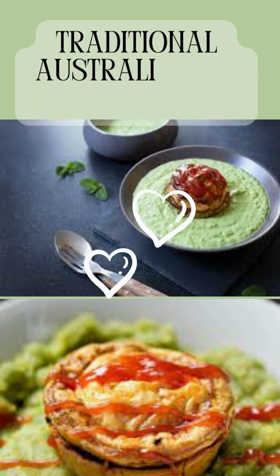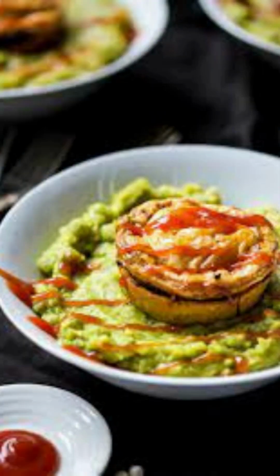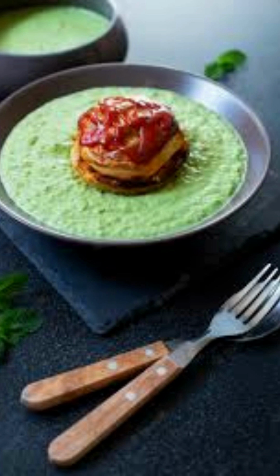The pie floater is an Australian dish which is essentially a quality meat pie turned upside down in a bowl, then topped with a ladle of hot and preferably thick pea and ham soup. It's that simple. Usually garnished with a squeeze of tomato sauce, it's suited to the individual's taste with other condiments such as mint sauce, Worcestershire sauce and even vinegar. The pie floater recipe and presentation certainly has been refined over the years, with some fine dining restaurants classing it up, adding their version of the classic pie floater to the menu.